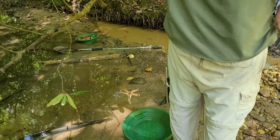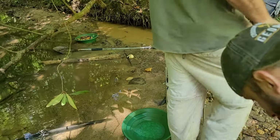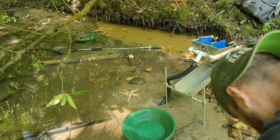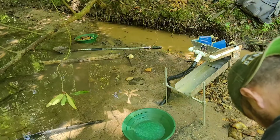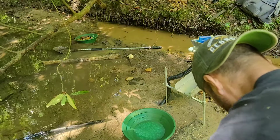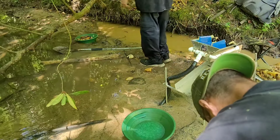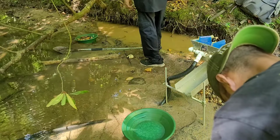But let's get this yabby pump and let's go. Apparently there's a crevice upstream just a little bit. So I'm going to get my pan and everything squared away. He's already got a shovel sitting up there. Let's just double check. Try to get it all. We're going to go do some yabby pumping.